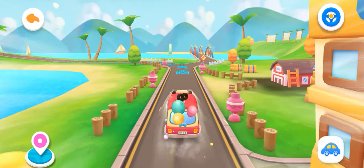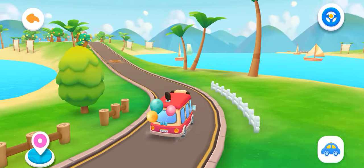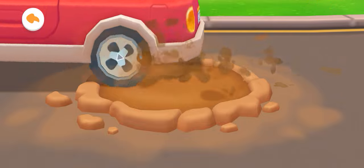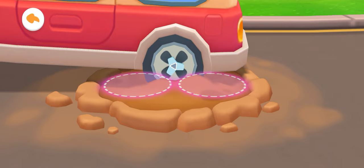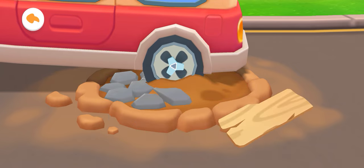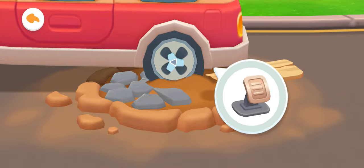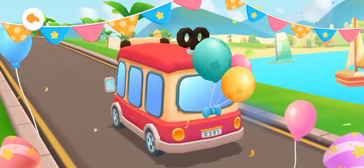Select a look. Oh no! The school bus got stuck in the pit. Let's get it out. Put rocks and planks on both sides of the tire. Rock. Plank! Great! The road becomes flat! Now hit the gas and let's get the ball since you got the bus out!